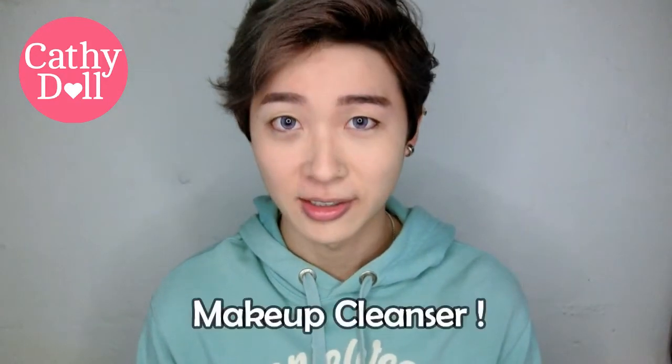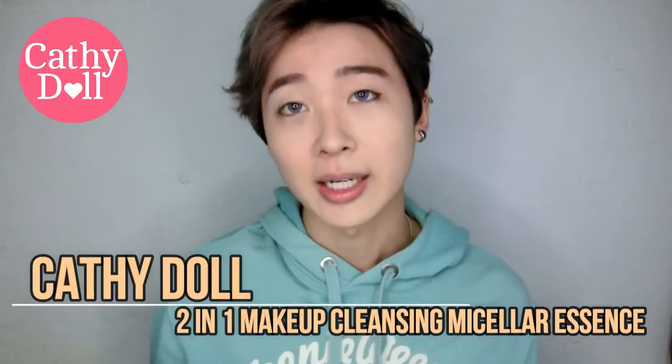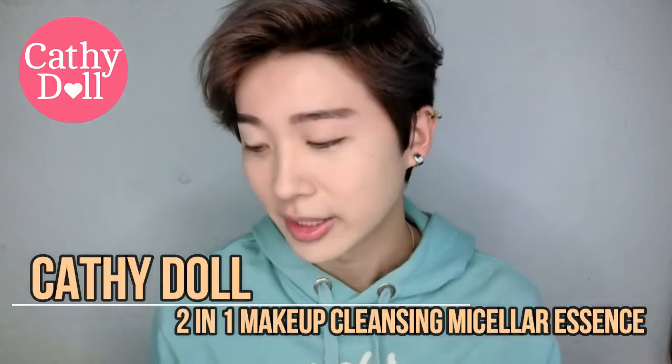As I'll be putting on a lot of makeup today and removing it, it'll be good to have an easy to use cleanser that helps to remove it in one swipe. With that, today I'll be trying out the 2-in-1 makeup cleansing micellar essence from Karma. It comes in this cute packaging, and this is the bottle. What's good about this packaging is that it comes with cotton pads and cotton buds. With these, you can remove your makeup easily.